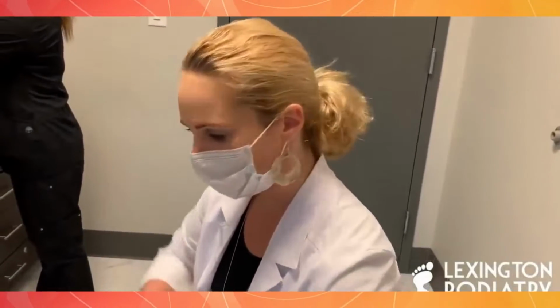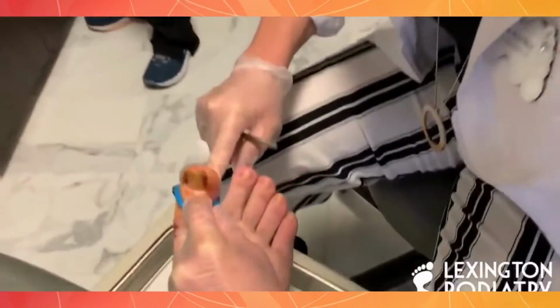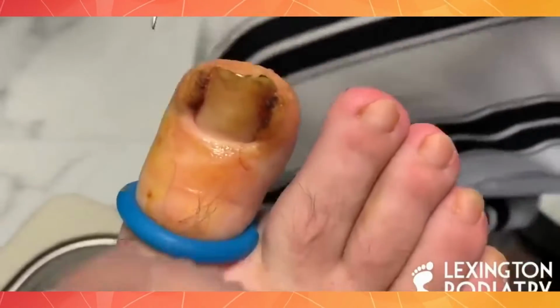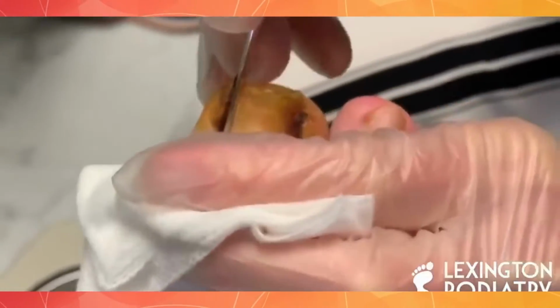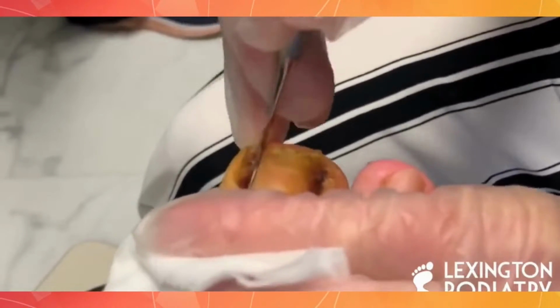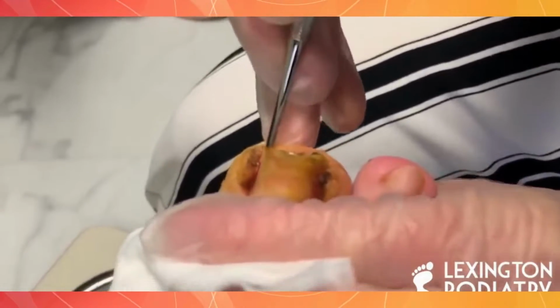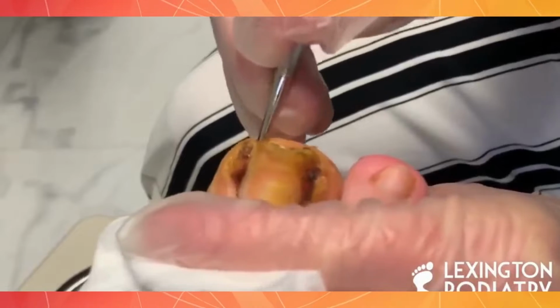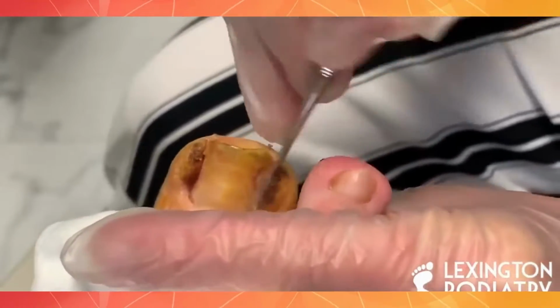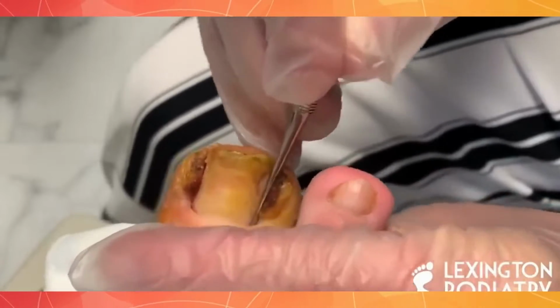So, all right, everybody, we are back. Let's take a look at this toenail. All right. So first thing I'm going to do is free up the edges here. We've already tested it. He said he didn't feel anything. You change your mind, you let me know. Okay. So that one's free, and you kind of feel it just give. Super easy.